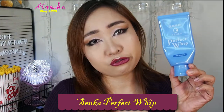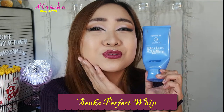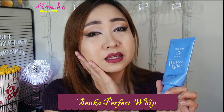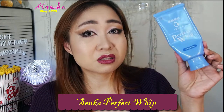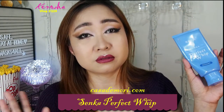However, my main go-to facial wash would still be the Senka Perfect Whip. This is really, really amazing. It softens your skin right after you wash it off. It's not creamy, but it's fluffy and like a whip. It's so nice. It leaves your skin soft and clean at the same time. It doesn't feel dry after using this. This is really good, and really affordable. I buy this from casadimori.com, but I think recently this has been available in drugstores.